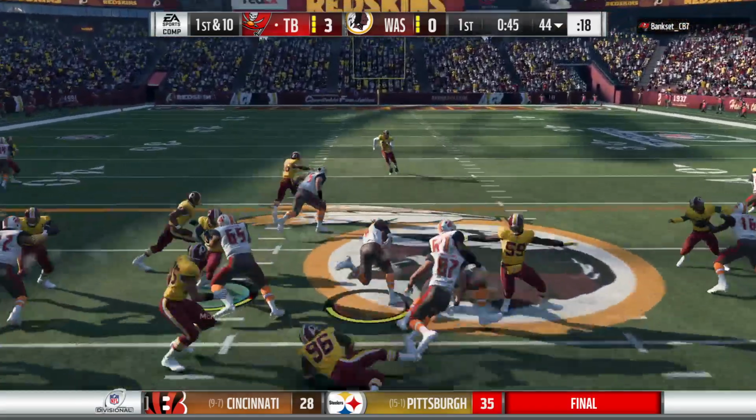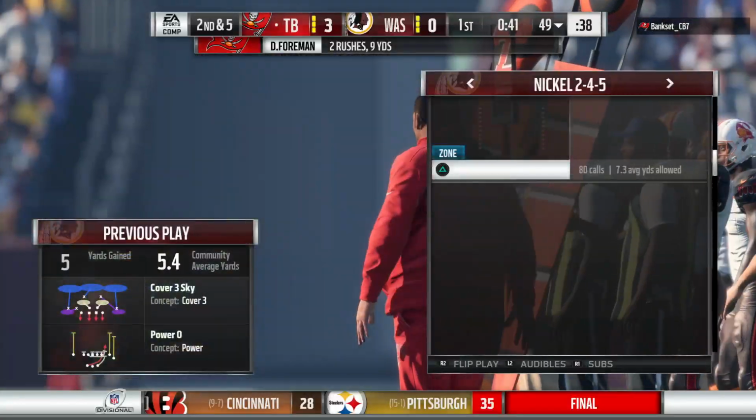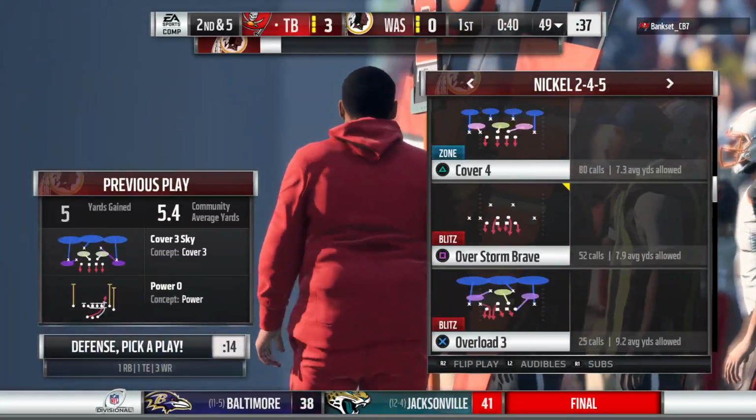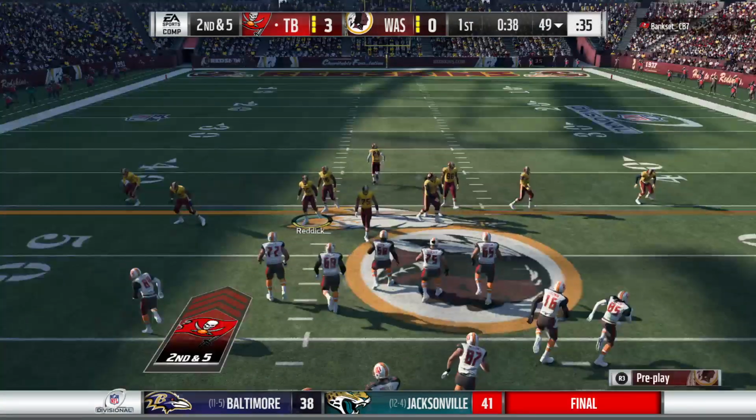They'll run it now out of the gun. And he'll be taken down just shy of midfield. 5 yards is the tally on 1st down. That brings up 2nd and 5. 2nd down following the run.